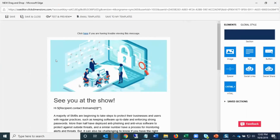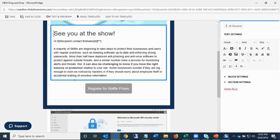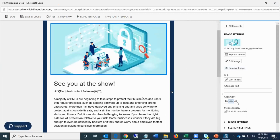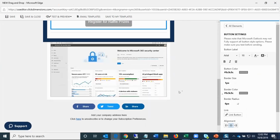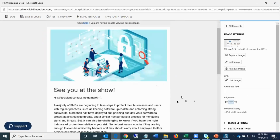So just adding a header graphic, a headline to say, see you at the show, some personalization here. And these are almost just like blocks, and as you can see there's a lot of controls to edit each area, whether it's a text block or a graphic block or a button type thing with a hyperlink, another graphic, and then your social media sharing capabilities.